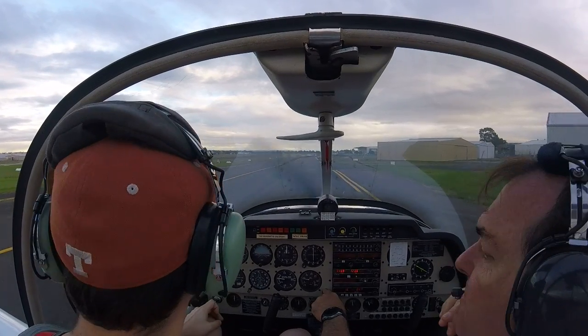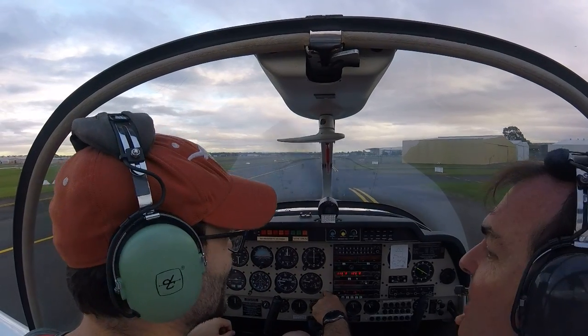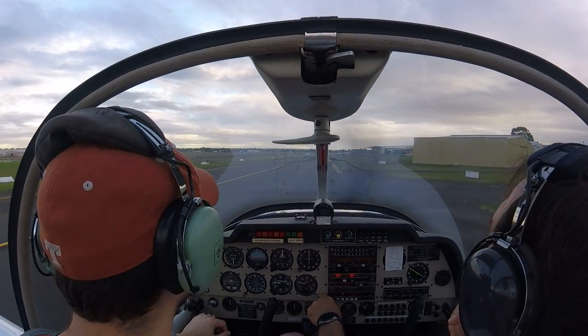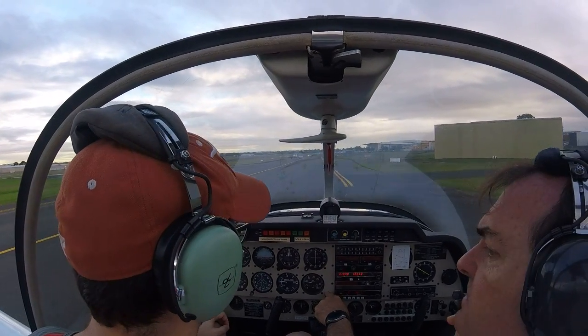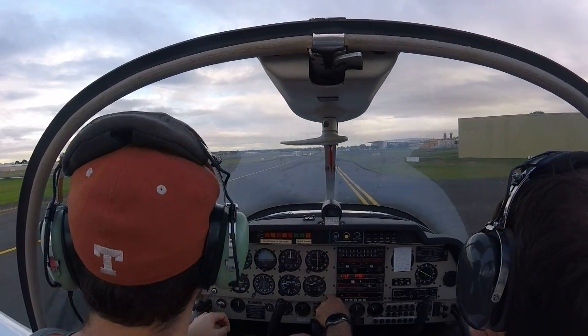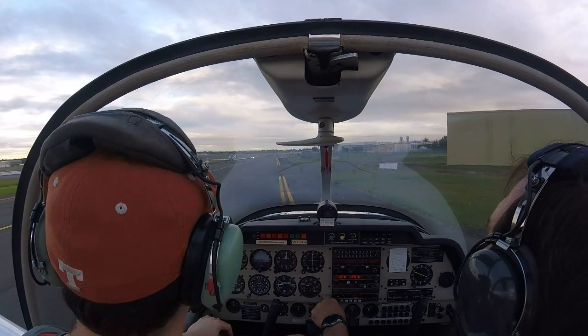You had 75 knots at threshold. All right, good. But our ground speed wasn't 75, it was probably 90. It really felt like we were landing fast. Yeah, it's the wind versus ground speed, of course. For every knot of tailwind, it's an extra 15% of ground roll. That makes sense. But just the feeling of the runway rushing past felt very, very fast today.